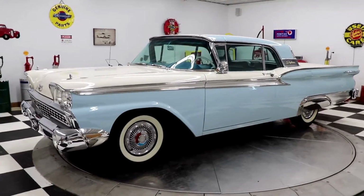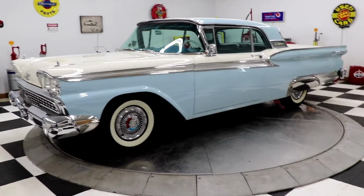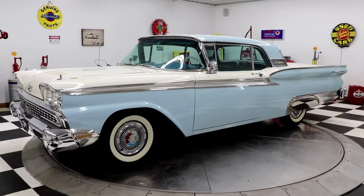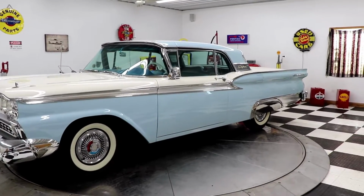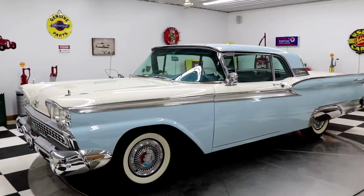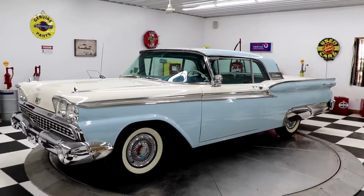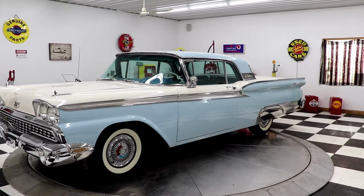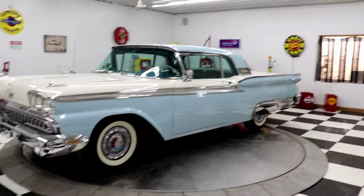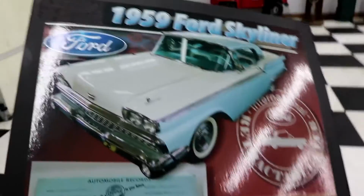This morning, I am very proud and very excited to share with you this 1959 Ford Skyliner. Now, this car is a retractable, as everybody can see. This is a very special retractable here. This 59 Ford is one of the best ones in the country, in the world. I've got a board here that tells all about this car, so I'm going to read this to you.